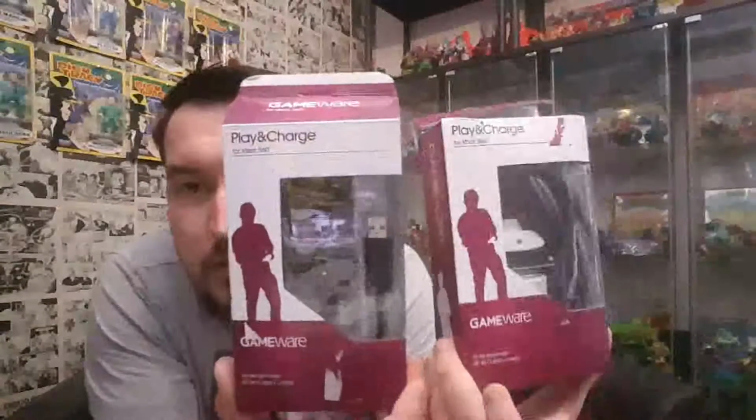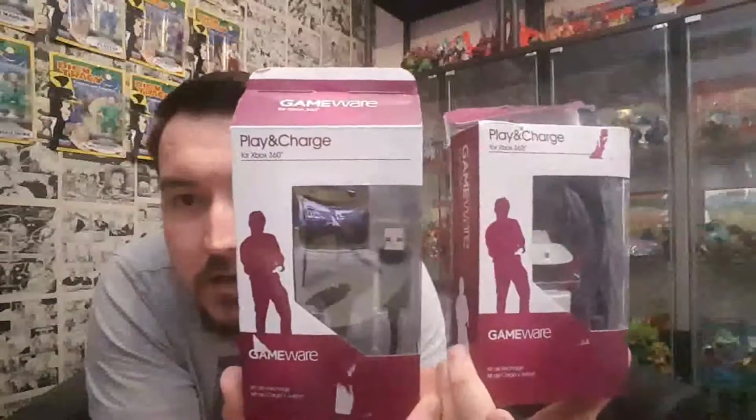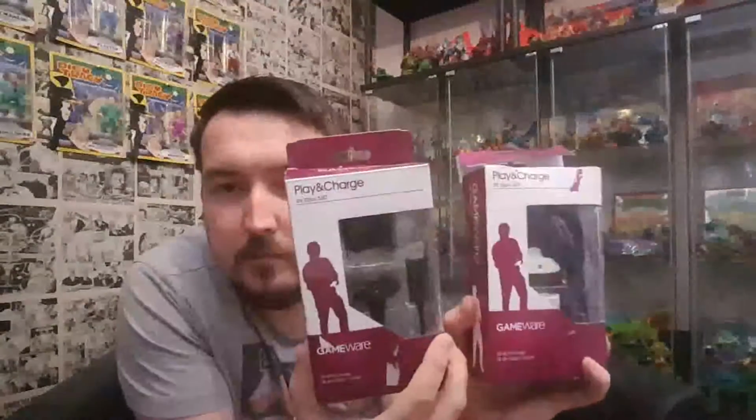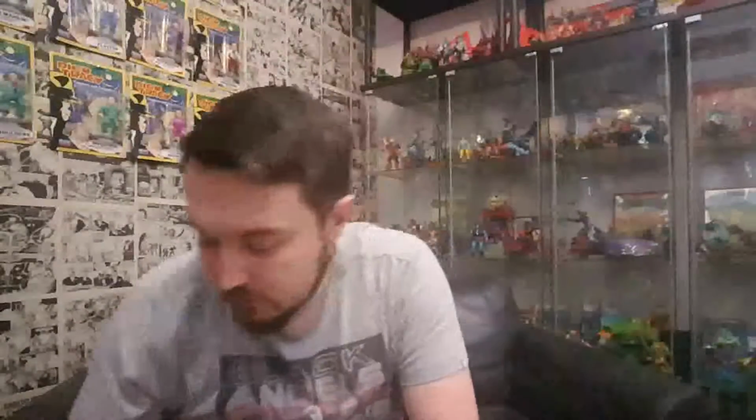So we got 2 plug and charge Xbox 360 controller sets, which is pretty cool. We'll use those. We play Gauntlet on a Thursday night, Gauntlet Slayer edition with a few mates, and we've got a couple of dodgy controllers, so we're going to set up the 360 pads with that. So that was a good find.